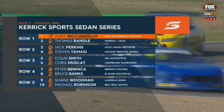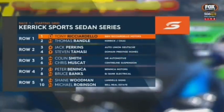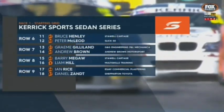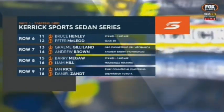Steve Tomazzi cleaned up here last year at this round, so he's got a little more competition this year. Some of the names over the page include guys like Bruce Henley, Graham Gilliland, the former Sportsman Super Speedway champion from the Calder Park days. Further down the field, guys like Barry McGaw, the Stall Cartage entry.